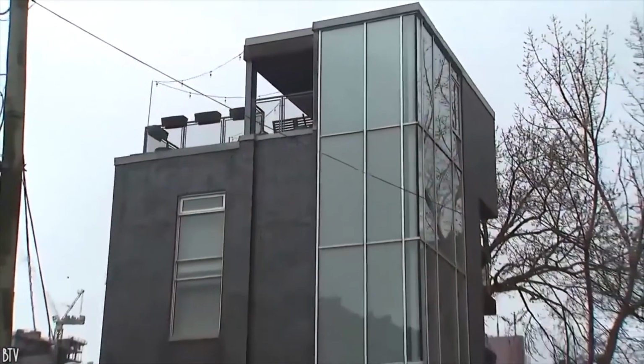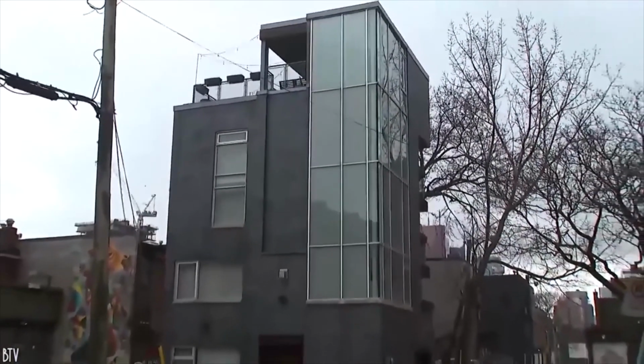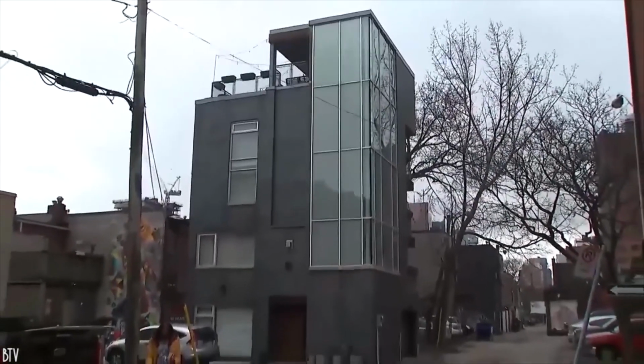If you were to buy this marvel today, you would have to spend $2,250,000. And yes, living in a garage has become a luxury.